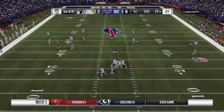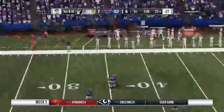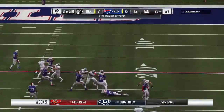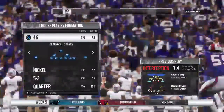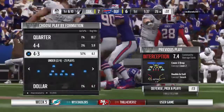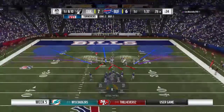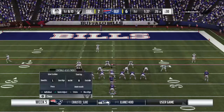Working from the gun, it's Carr. He rifles one that's intercepted. Tre'Davious White with a pick, and he brings it back to right around the 26-yard line. Well, this is simply a great read by a defensive back. It's 3rd and 10, so he sits right on where the yard-to-gain marker is, knows it's going to be a route around that distance, makes his read, breaks on the football, and makes a terrific play.